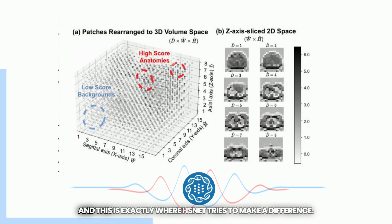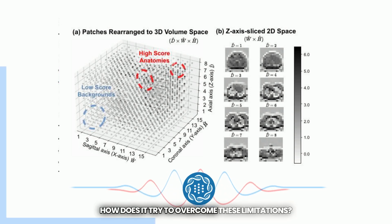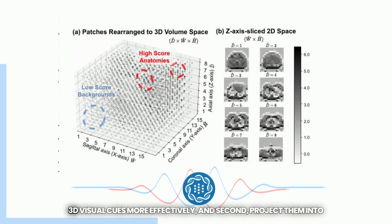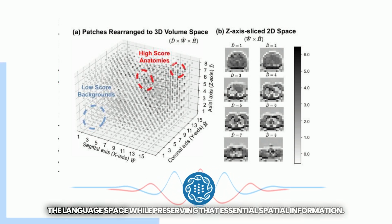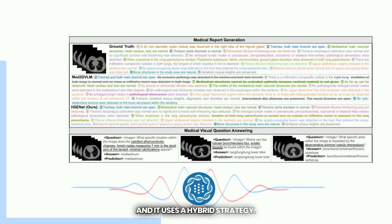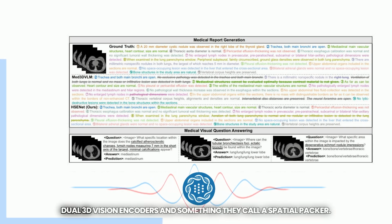Spot on. And this is exactly where HSENet tries to make a difference. So tell us about HSENet's approach. How does it try to overcome these limitations? Its core idea is a framework designed to, first, perceive those rich 3D visual cues more effectively, and second, project them into the language space while preserving that essential spatial information. And it uses a hybrid strategy, you said, centered around two main components. That's right. Dual 3D vision encoders and something they call a spatial packer.